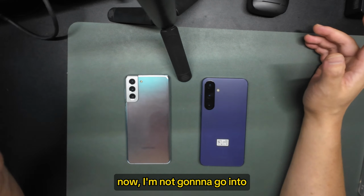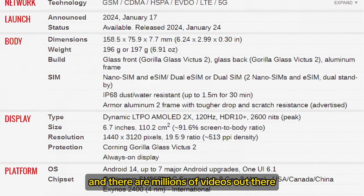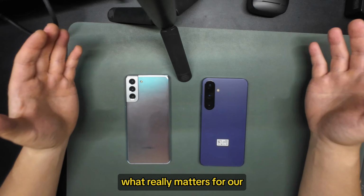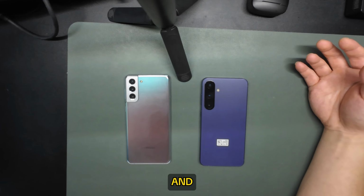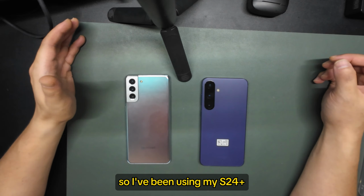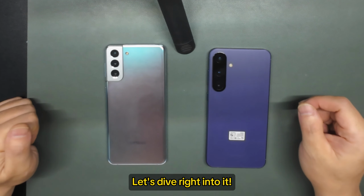Now, I'm not going to go into all the specs. You can search Google online and you will see everything, and there are millions of videos out there that talk about the specs. So for this video, I'm going to be focusing on what really matters for our daily practical use, those features that really matter to us, such as battery life, how sharp and bright the screen is, and ultimately the performance. Is it going to stutter, lag, freeze, or whatsoever? So I've been using my S24 Plus for the past couple of weeks, so I am able to compare and assess: is it really worth the upgrade for S21 Plus users? Let's dive right into it.